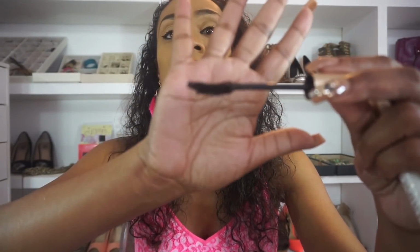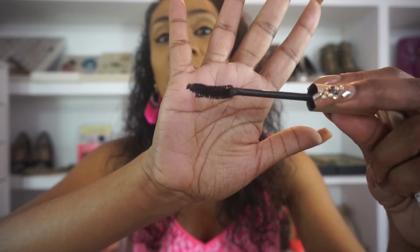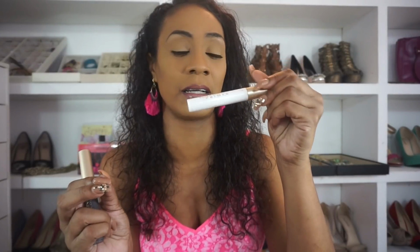It has a nice curve to it, so you could really get that flare on your lashes. I do have it on right now, and it lengthens and thickens your lashes. Where have I seen this? I think I've seen this in Starlight. And they also have mascaras with dual applicators, with the primer on one side and the mascara product.